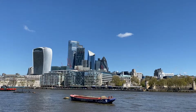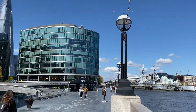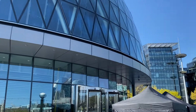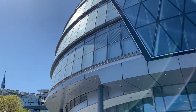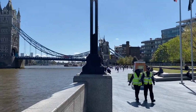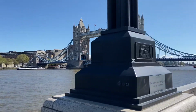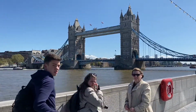Now I am waiting on something very special to happen, so just to show you around while we're waiting, here's the Shard, which was formerly the tallest building in Western Europe. This is City Hall, you guys, where the mayoral elections are taking place right now. So there's a lot of activity around here with police and sniffer dogs, but I'm here for the bridge because very shortly you're going to see something which usually takes place 400 times a year.